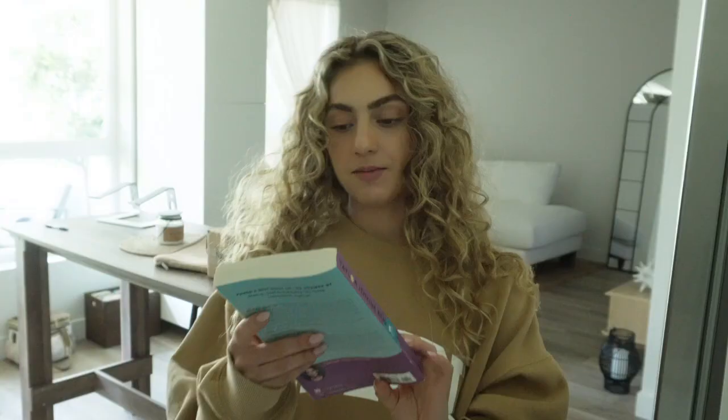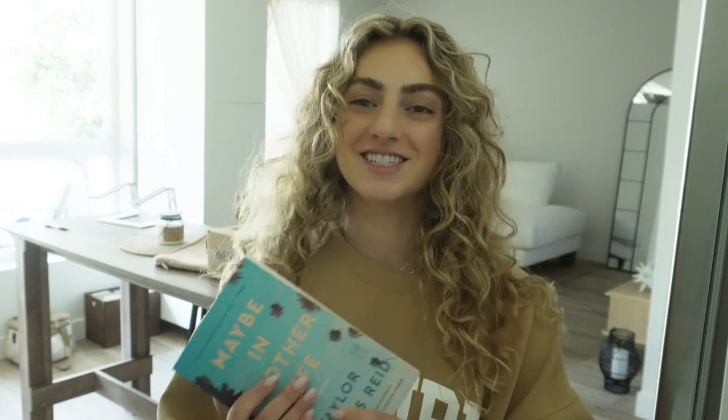And then the book that I just finished that I love is Maybe in Another Life by Taylor Jenkins Reid. And this book is just so good.